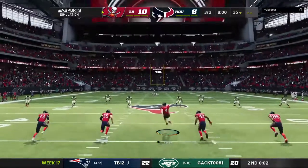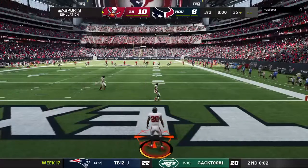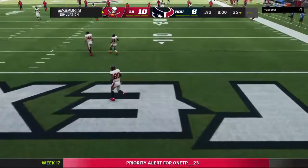The final 2 quarters of the NFL regular season are upon us as the second half of Week 17 is underway.